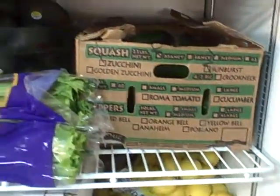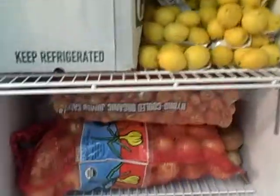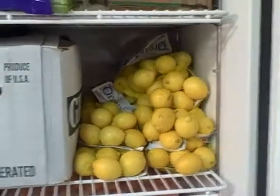Celery, really awesome ripe avocados. Look, can you see the digit there? It's a little blurry. But if you can't, it's number 9. If 9's on your fruit and it's a sticker, it's organic. Onions, carrots, lemons in this box. We got some kale. And that's what's happening here at the cafe. You're looking at the storage.